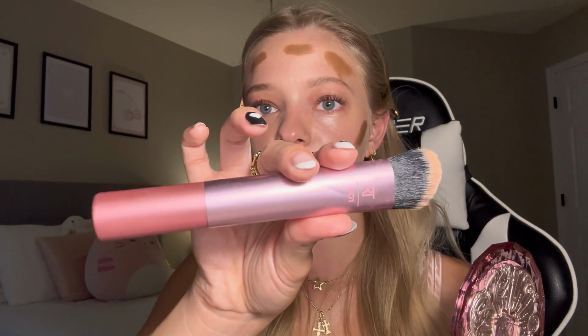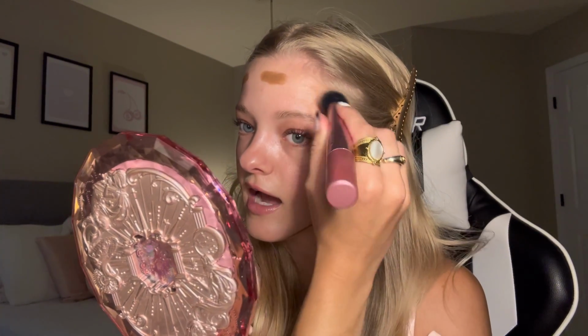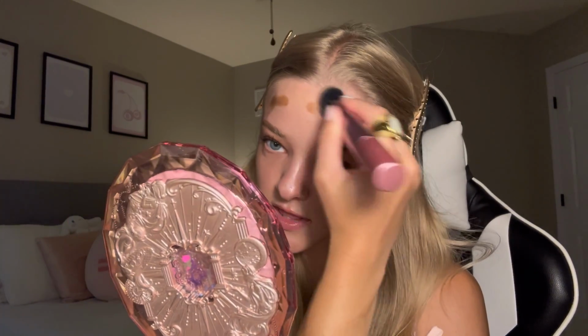For this, I will use a brush. I use this brush, a Real Techniques 401 brush, and as you guys are gonna see, I kind of use this brush for all of my liquid products because I don't have a ton of other brushes, and I feel like it's fine just using one. I feel like it all blends in fine, and I don't notice bronzer in my blush whenever I use it for other things.